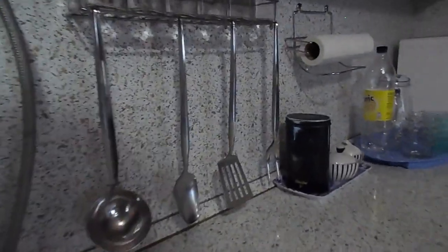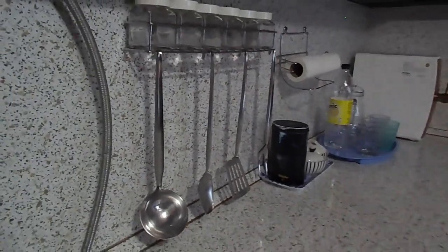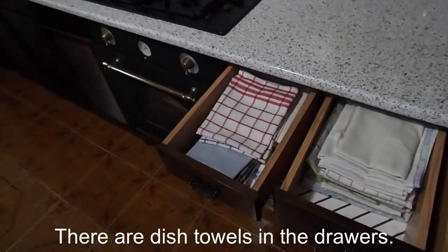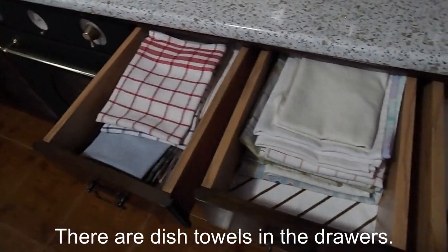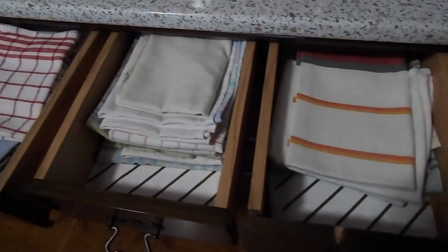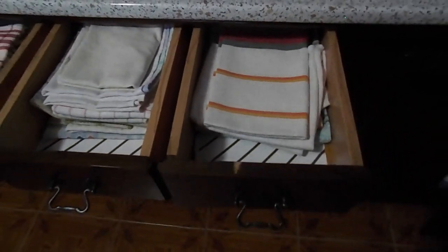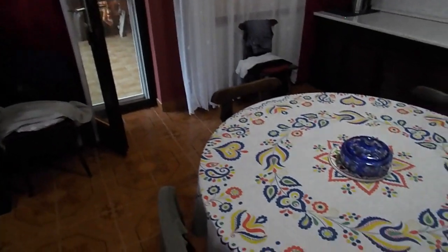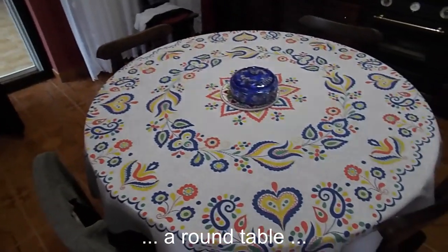Next to the gas cooker on the right, there are some food preparation utensils on the wall, such as a ladle and a spatula. And there are drawers as well. I have opened a few. There are dish towels in them. There is a French window leading to the terrace. And in the middle of the kitchen, there is a round table with chairs around it.